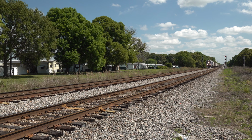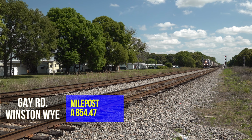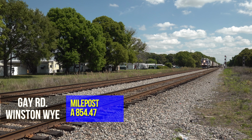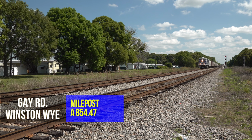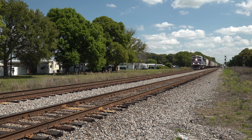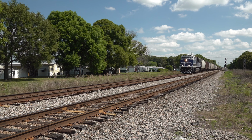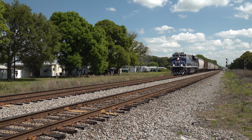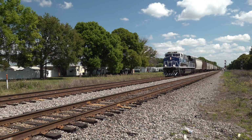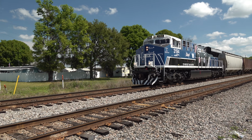At Gay Road in Lakeland, there are no crossing signals. In fact, the crossing was closed a few years ago. But I'm here on this bright day before St. Patrick's Day 2021 because Q453 is showing off some special power. The 3194 is CSX's Spirit of Law Enforcement engine. The ES44AH honors police, fire, and EMTs in a blazing blue, black, and white design.